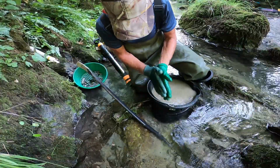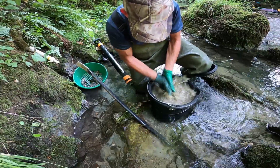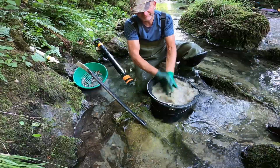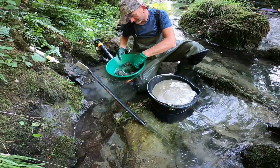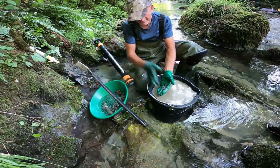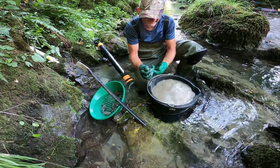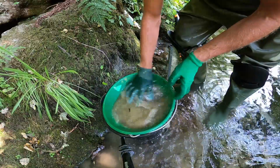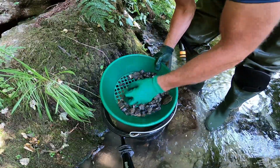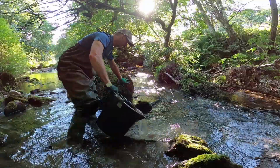I've hit a pocket of clay under there now, so I'm having to take my time and break it down. Because if there is gold, it'll want to get stuck in there. You see there, lovely grey clay. Feel this thing's mixed up in it. Right, that's three-quarters full. Let's get it processed through the sluice.